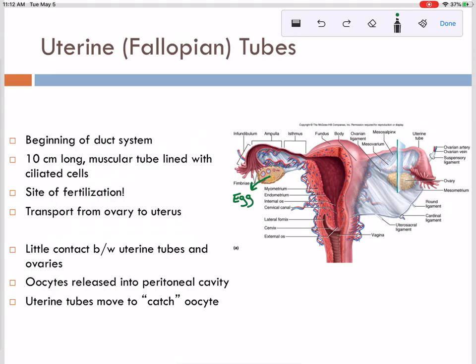Nice and straightforward. Okay, so moving along, after the ovaries produce the egg, it is released at ovulation, and then the next place that egg is going to travel is into the uterine tubes, sometimes called the fallopian tubes. So the egg is released at ovulation, and then it travels through the uterine tubes, eventually making its way into the uterus.